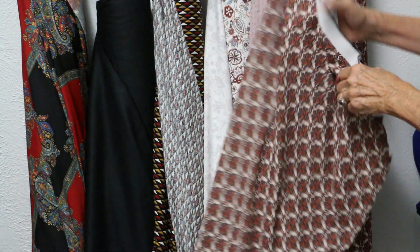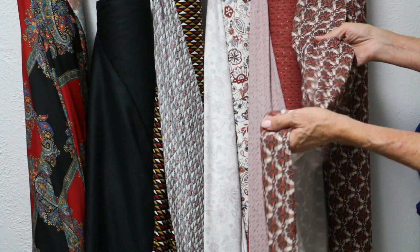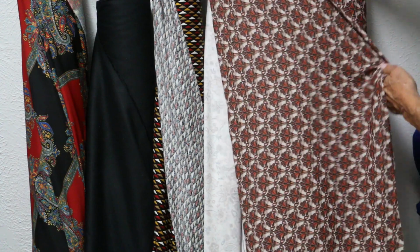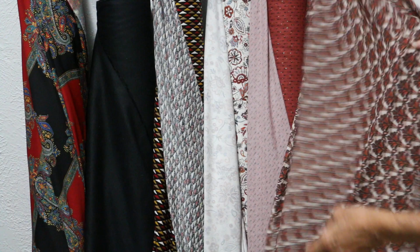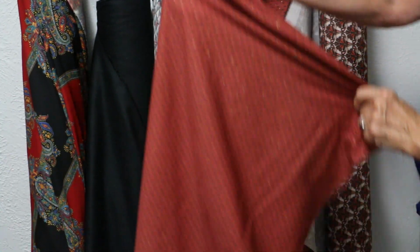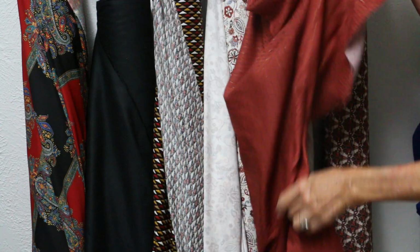They're beautiful. These are all from either France or Italy. They're just really lovely. This is a viscose poly blend. It is a woven. And you can see it's just a great print. These are so great for just making lightweight dresses, lightweight blouses, pants even. This is 100% viscose. Again, woven. These are woven. These two are woven.